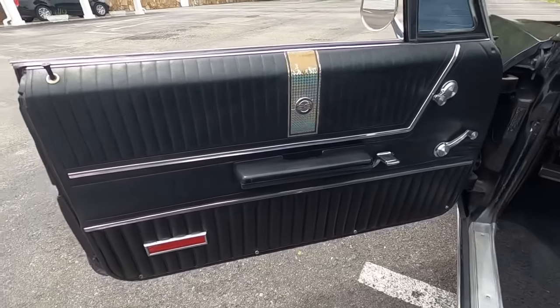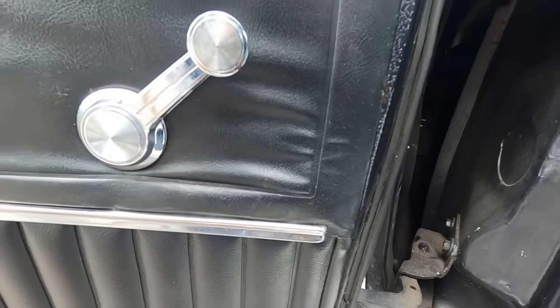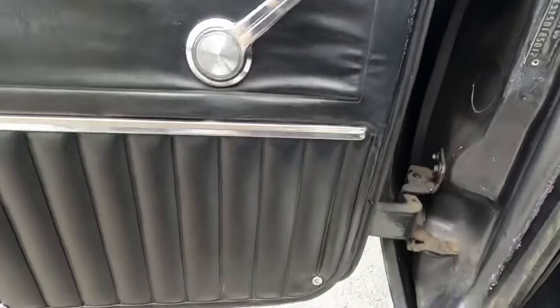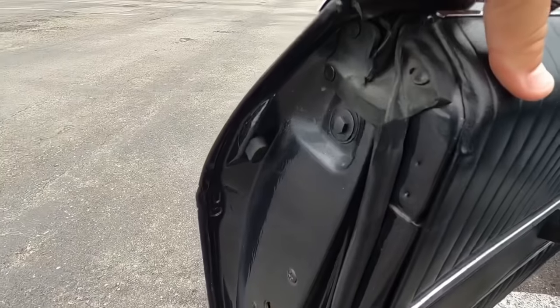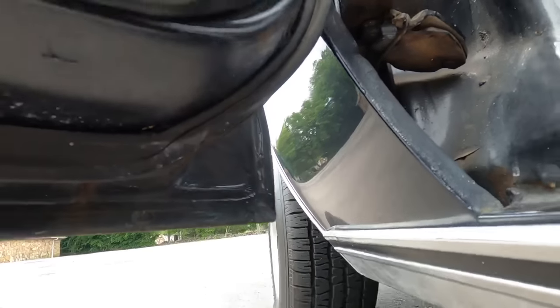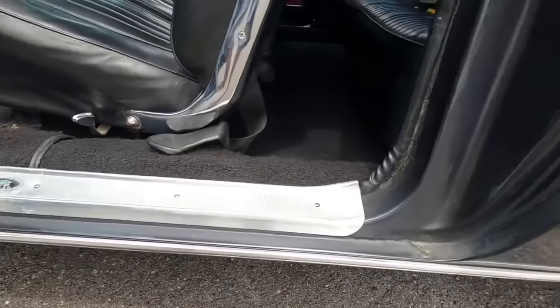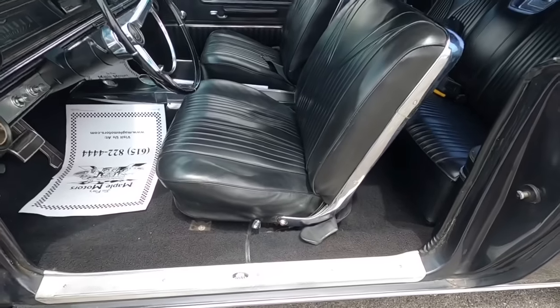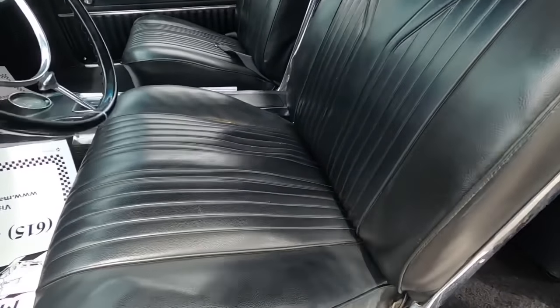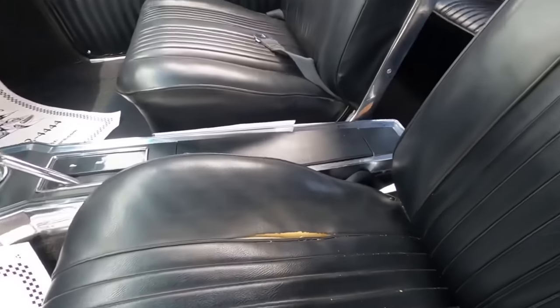Okay. Door panel on this one. Actually, it looks like it's been redone. A little wrinkly here by the actual window crank, and there's a hole up here. Side over here, the seal looks good. The bottom here. Pretty good. And your jam. Carpet on this one's not too bad. The seat itself, it's not wore on the edges here, but it is tore right here on the inner part of the seat. I do believe that's fixable.